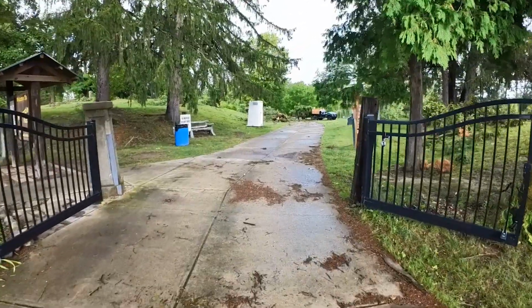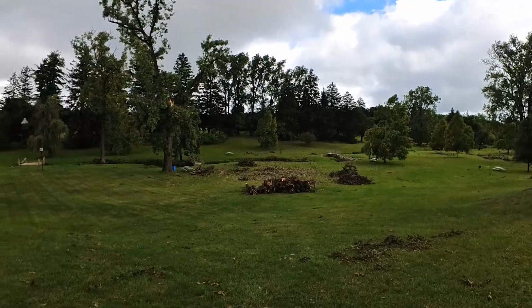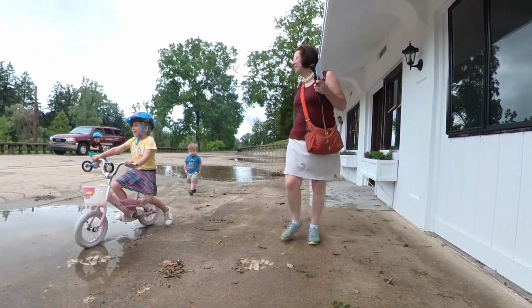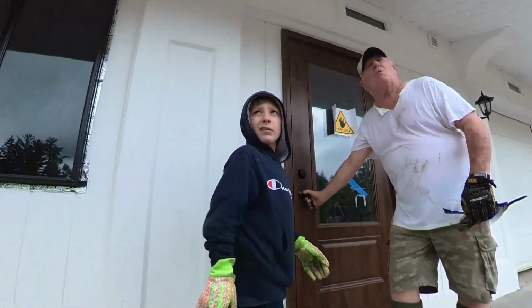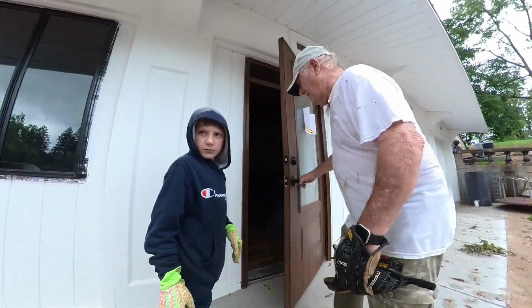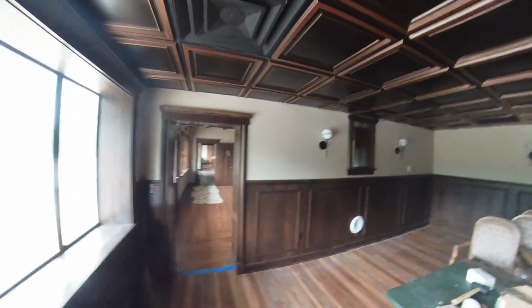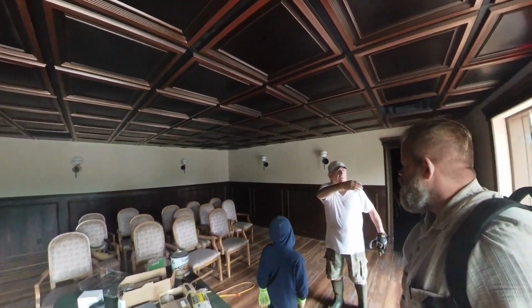When we arrived at the park, it was humming with volunteers who were cleaning up tornado damage from just a couple days before. Terry, one of the volunteers and past president of the caretaker group, invited us to the Rathskeller to show us around. It looks great, though. 2 garages. Okay. This is the only room that had a wood wall down the middle.